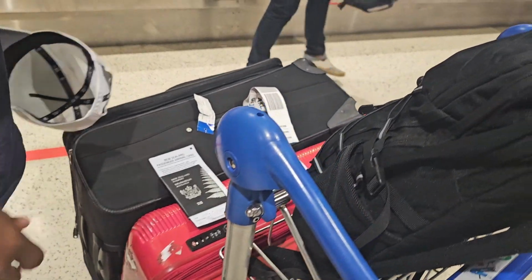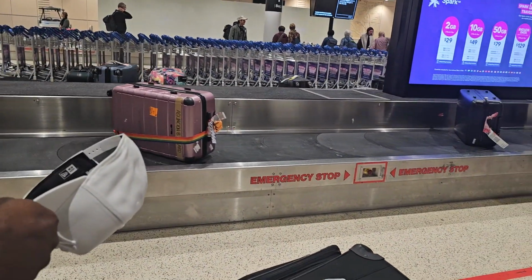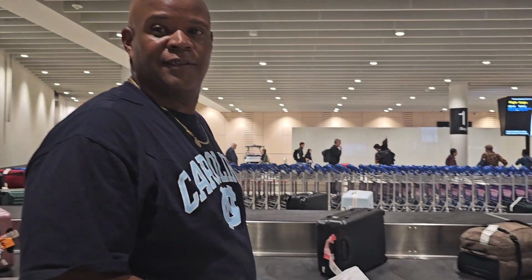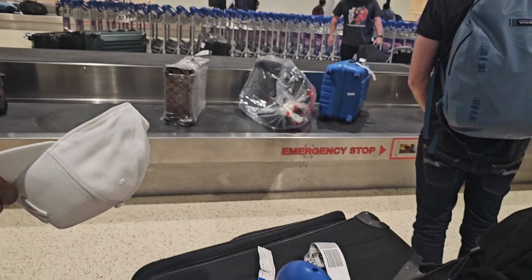Bags came out straight away. We missed our little one, so it's gone around again. But this has probably been one of the best flights, right? Because check-in was good, customs was good, and coming in here is good, and our luggage just came out.